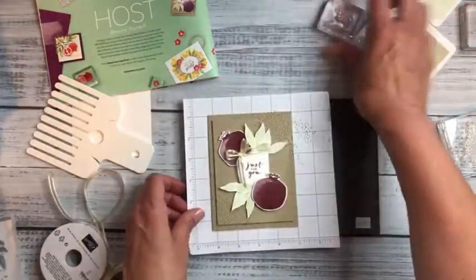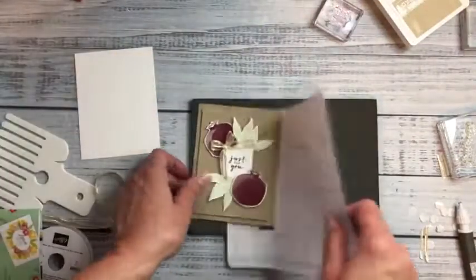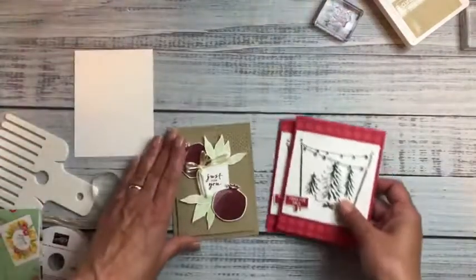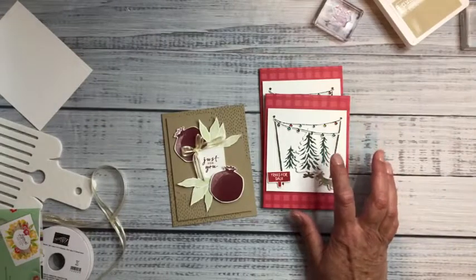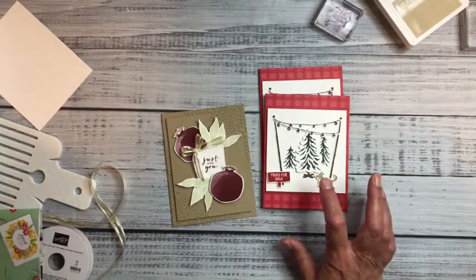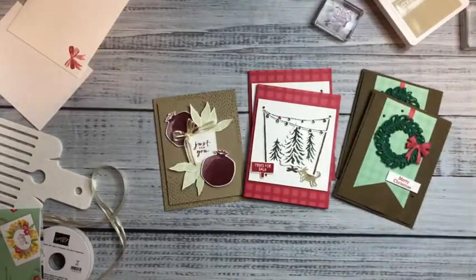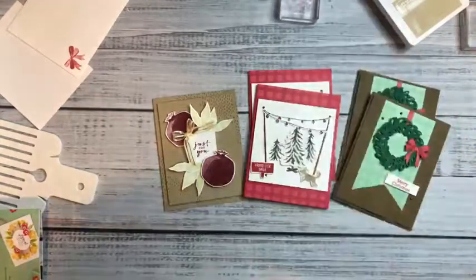Okay, so let me clear a little bit of this mess out of the way and bring forward the cards that we made today. Man alive, I've got a lot of stuff on my table. All right, so this was another card that I cased right out of the Sale-A-Bration flyer. This uses the Trees for Sale stamps from the mini catalog, and the tree lot dies in the Sale-A-Bration flyer. And then here is Cottage Wreaths, and that one I did not case. So that's what we made today.